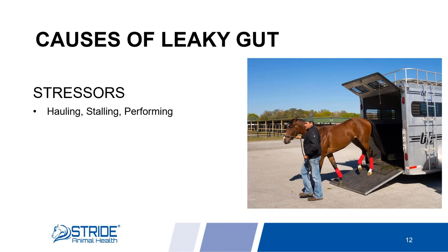A horse is designed to be turned out into open pastures, grazing all day with their buddies in a herd situation. They do not like to be in stalls. They do not like to be confined into trailers. And then there's the extra stress of putting a rider on top of them and asking them to do things that they may or may not even understand. Those are all really stressful things.